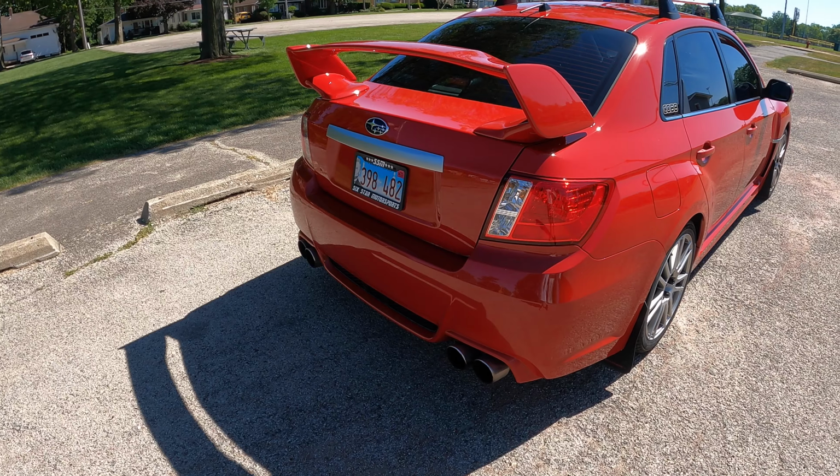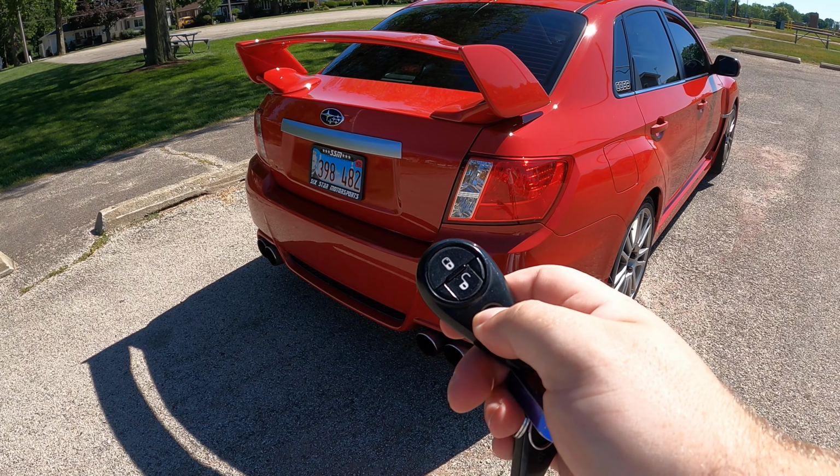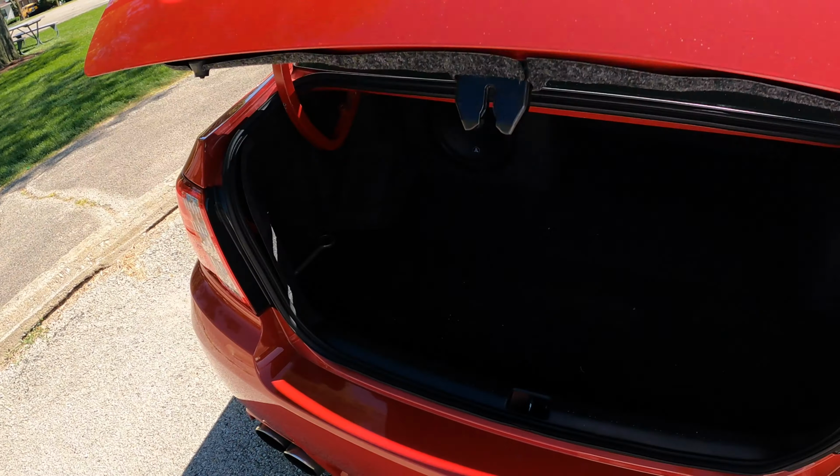All right, so around the back of the Subaru WRX STI, and we do have actually on the fob a little trunk popper. Now, it doesn't pop it all the way up, but it will just release it, and then you can pull it up.